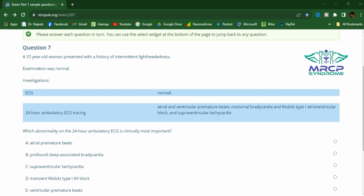A 37-year-old woman presented with a history of intermittent lightheadedness. Examination was normal. ECG was normal. 24-hour ambulatory ECG tracing shows atrial and ventricular premature beats, nocturnal bradycardia and Mobitz type 1 atrioventricular block, and supraventricular tachycardia. Which abnormality on the 24-hour ambulatory ECG is clinically most important?